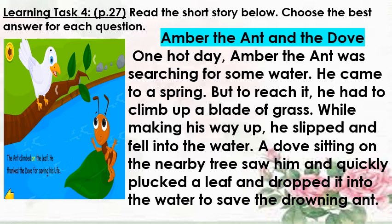Learning Task 4. Read the short story below. Choose the best answer for each question. Amber the Ant and the Dove. One hot day, Amber the Ant was searching for some water. He came to a spring, but to reach it he had to climb up a blade of grass. While making his way up, he slipped and fell into the water. A dove sitting on the nearby tree saw him and quickly plucked a leaf and dropped it into the water to save the drowning ant.